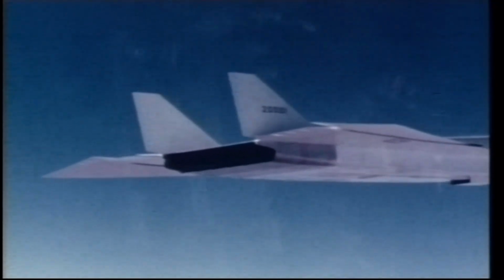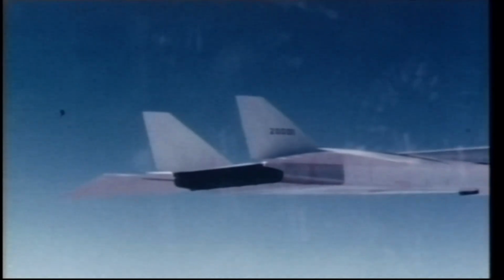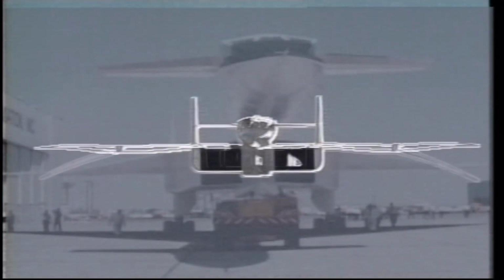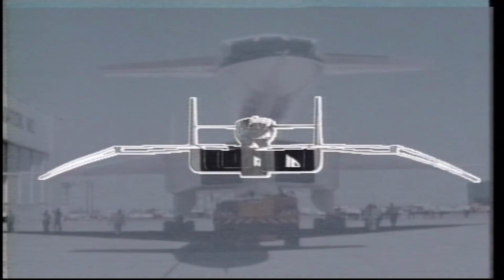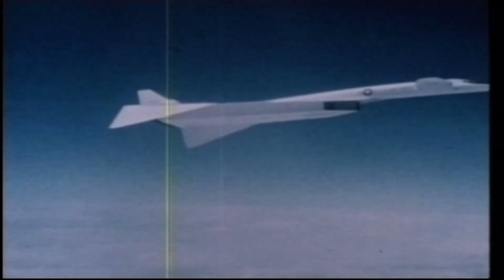In this flight, the plane demonstrates the lowering of its wingtips to go supersonic and uses compression lift. The outer wing sections are lowered to 25 degrees for speeds from 300 knots to Mach 1.4. For speeds from Mach 1.4 to Mach 3 plus, the tips are lowered to 65 degrees.